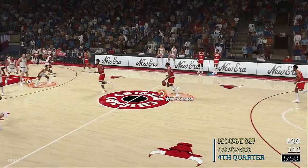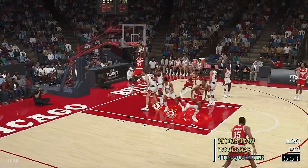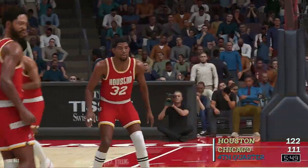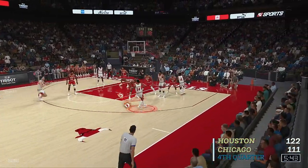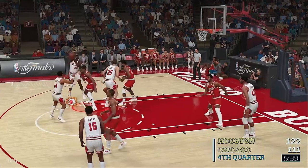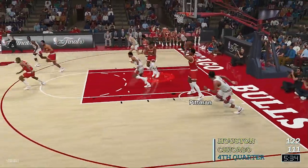Here's Johnson. Oh, and there's the alley-oop. Love that teamwork. What a beautiful, nothing like a sweet alley-oop. Most importantly, they build on this lead. Valentine passes to Mills. Valentine with it. He's guarded by Johnson. Johnson with the block.